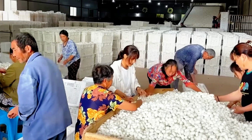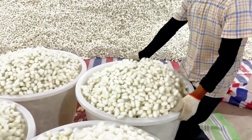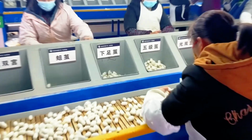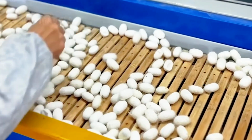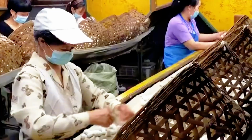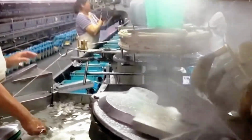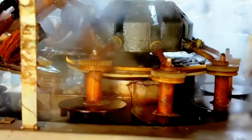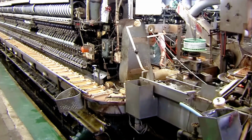Silk production companies in China purchase large quantities of cocoons from farmers at attractive prices, providing a significant source of income for silkworm farmers. At the factory, the cocoons are processed again to remove low-quality ones. After that, the cocoons are put through a boiling process, which helps separate the silk fibers easily, while also killing bacteria and removing impurities, ensuring the perfect quality of the silk.